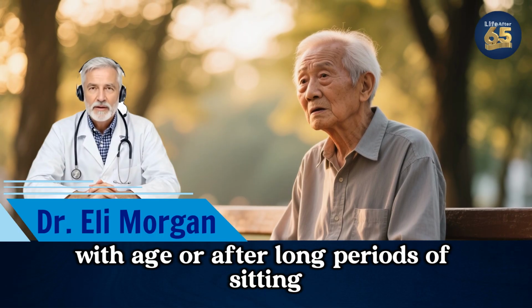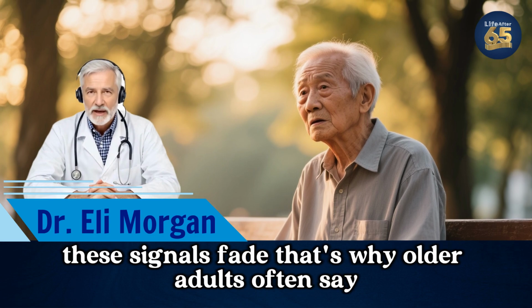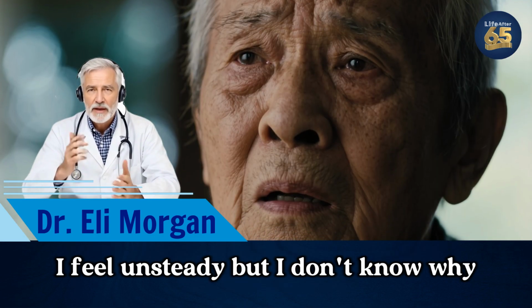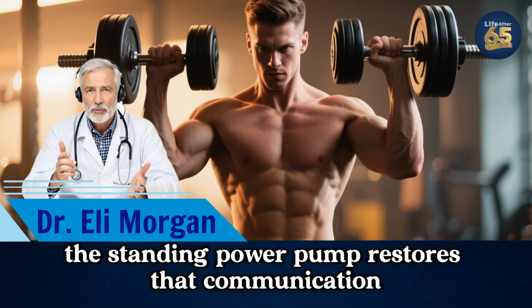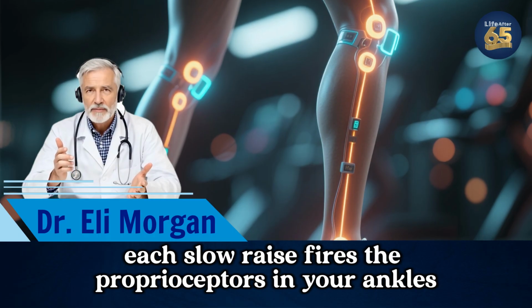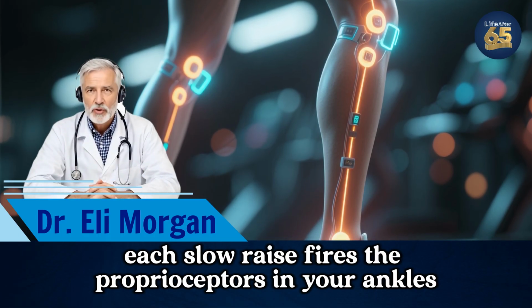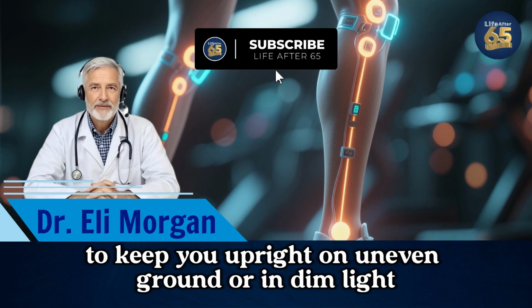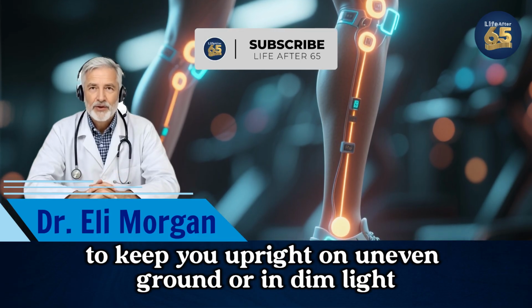With age, or after long periods of sitting, these signals fade. That's why older adults often say, "I feel unsteady, but I don't know why." The standing power pump restores that communication. Each slow raise fires the proprioceptors in your ankles, knees, and hips, the same sensors your brain relies on to keep you upright on uneven ground or in dim light.